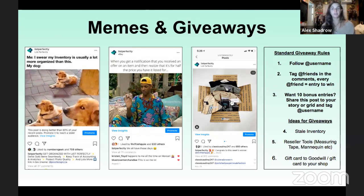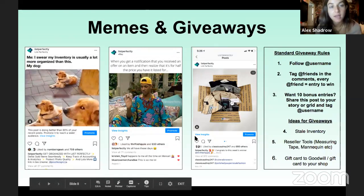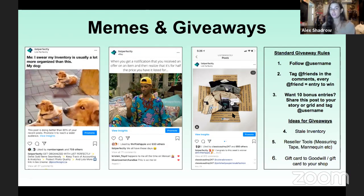So for giveaways, we at List Perfectly do a giveaway every single Friday. Get ready for tomorrow's. It's a big one, but this is the exact rules we use. Follow at List Perfectly, tag friends in the comments. Every friend is an entry to win. People go crazy. You can see we have 912 comments on this last giveaway post. And to get 10 bonus entries, share this post on your story or feed. This is a great way for them to then tell their audiences, hey, there's this giveaway on List Perfectly, and bring their audiences to us.